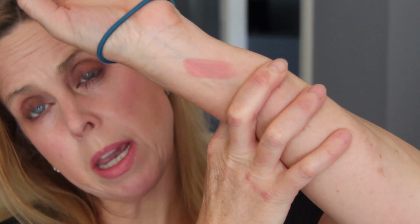I am slightly warm toned, but I can wear these kind of pinks. I was actually shocked I could wear this one when I saw it in the tube. I was surprised that I really liked it on. But it isn't the coolest of the pinks in this genre, which is probably good. And because it isn't, it's quite opaque but not fully opaque, so I think it's picking up just a little bit of my natural lip colors.